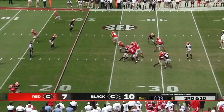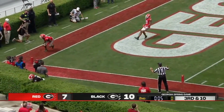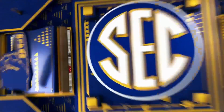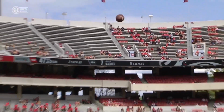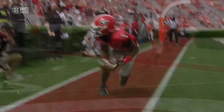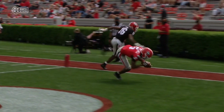10 seconds left in the half. 3rd and 10. Daniels fires. Caught! Great hands by A.D. Mitchell. And JT put it right on the money to A.D. Mitchell, who they've been off page with a little bit today. But that one was right on the money. You see the safety closing in. That is a heck of a ball from JT.